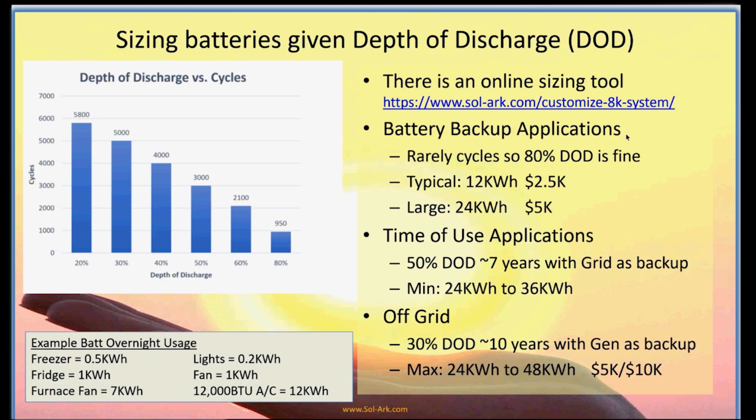So if we talk about just emergency backup applications, we're rarely going to cycle the batteries, so we can go to 80% depth of discharge and get almost 950 cycles. So typically a 12 kilowatt hour battery bank is going to be fine. Maybe you have a lot of appliances that you want to run, and you might need a larger capacity battery bank, but this is emergency backup.